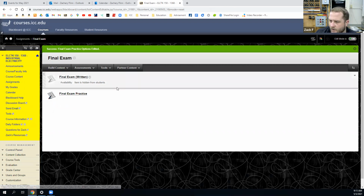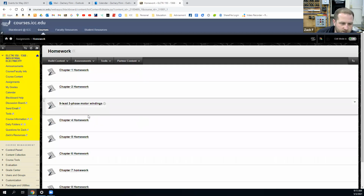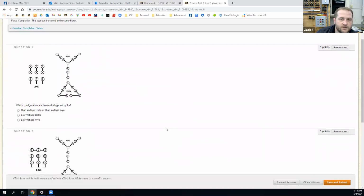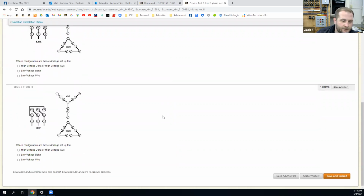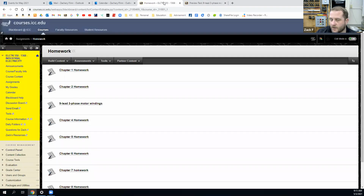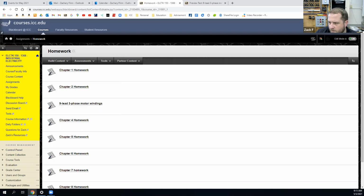You're also going to need to know the 9-lead 3-phase motor connections. So study this and let me know if you have questions or if you want to go back over those connections. I'm happy to do it. I'm recording this, by the way, and I'll put it online, so if you want to go back through everything that you need to know. And then there's going to be some pictures on the written final.